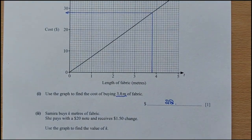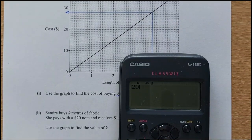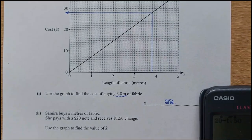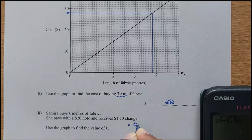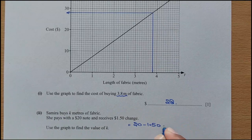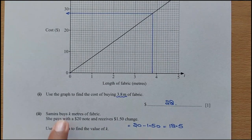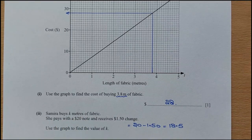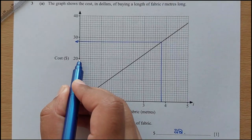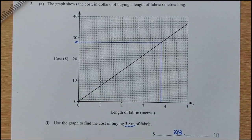Okay, so how much did she pay? She gave $20 and got the change, so 20 subtract 1.50. That is 18.5. So from here we came to know that 20 minus 1.50 equals 18.5 dollars. That is the cost, and we need to find the value for k, that is k meters of fabric, right? So where is 18.5 on the graph? We have two lines below 20 is 18, and this middle one is 18.5.